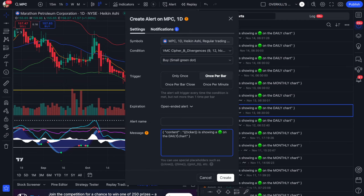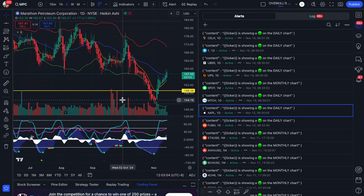Setting up one on the monthly chart here and one here on the daily as well. Boom. Okay, so we got alerts in both places on the MPC, and I'm going to go ahead and add that one into my blue list here. And, I'm sorry, the red list, because it's not green on the monthly yet.